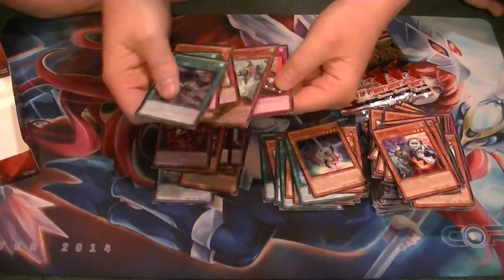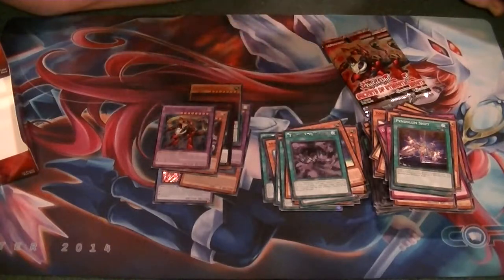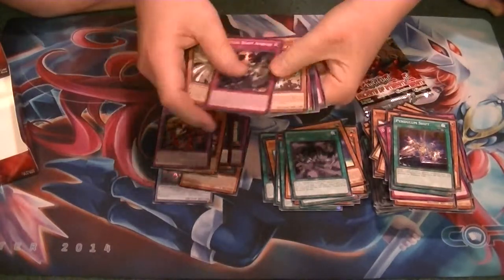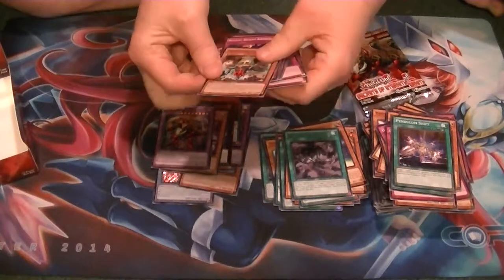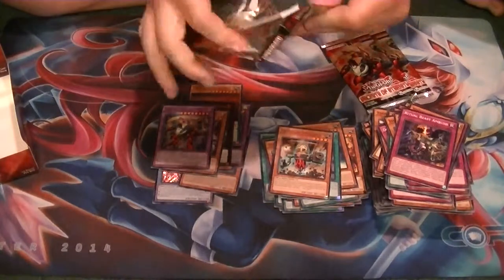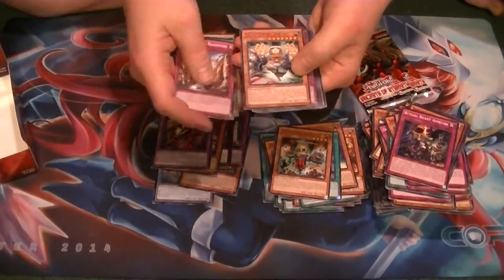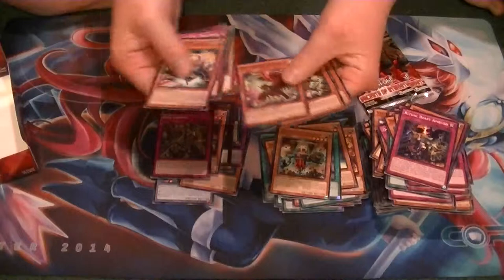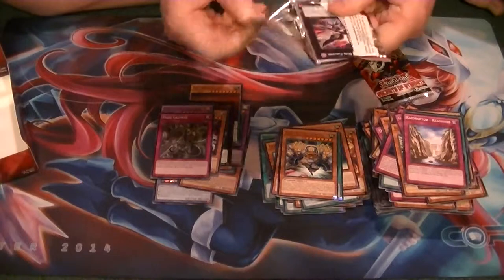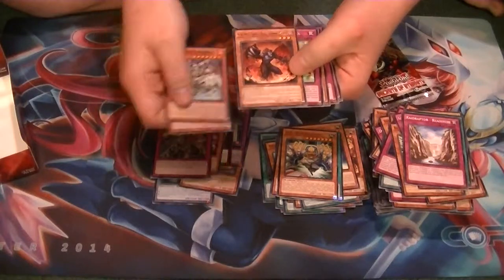Rare Tenacity of the Monarchs. Rare Frontline Observer. Rare UA Blockbacker, and a super rare Void Launch. Rare is Libic, Malbranch of the Burning Abyss.